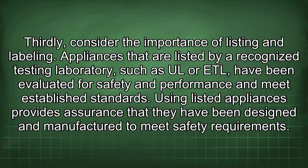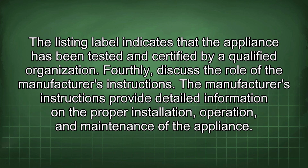Using listed appliances provides assurance that they have been designed and manufactured to meet safety requirements. The listing label indicates that the appliance has been tested and certified by a qualified organization.